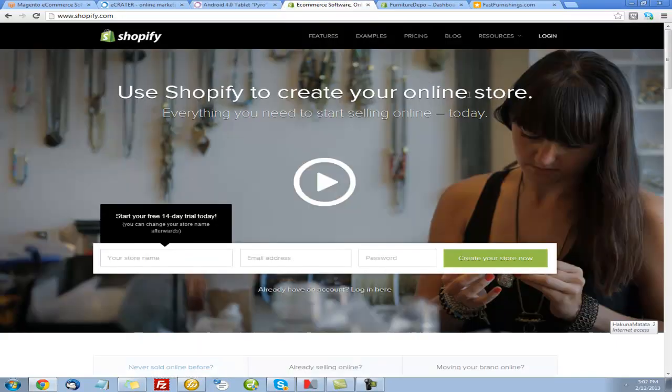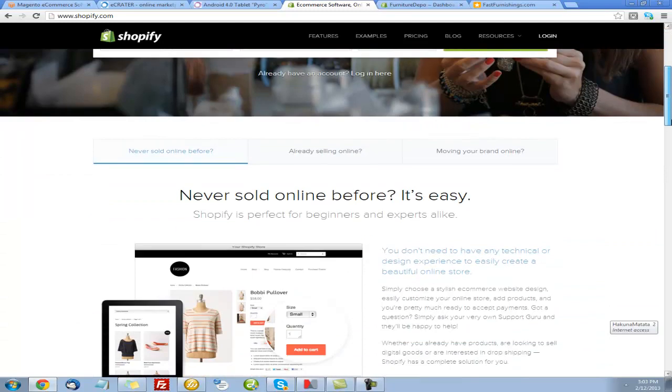And the next solution, which is by far my favorite solution, is Shopify. Shopify is the easiest e-commerce platform to use, just because of its simplicity and its ease of use. You're able to create sites very quickly, and this is our shining e-commerce platform, which we're going to show you today how you can use for your e-commerce business.